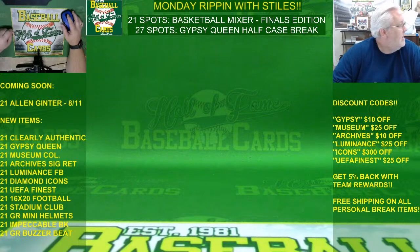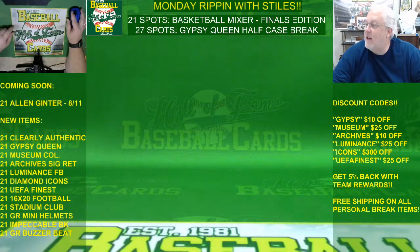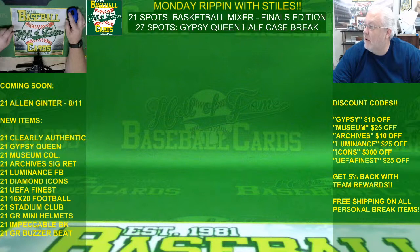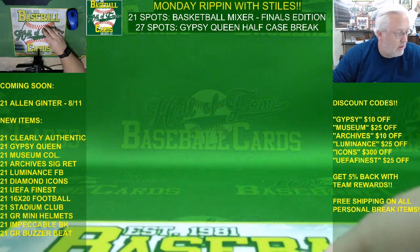All right, where are we? Do we have anything in the lineup? Oh, so we do have four more people who have gotten into the Gypsy Queen case break. So what's our number now? Right now, we are at 22. I remember. We have 22 spots in the Gypsy Queen, down from 27. And we're still at 21 in the basketball mixer.